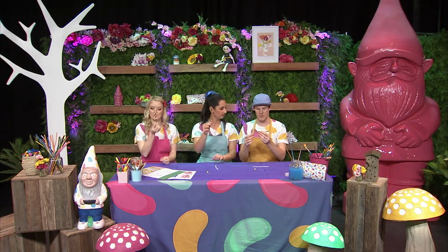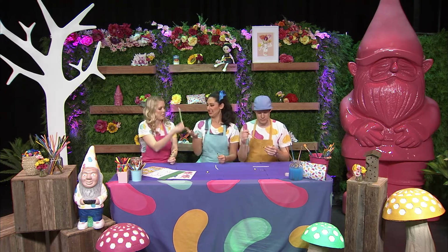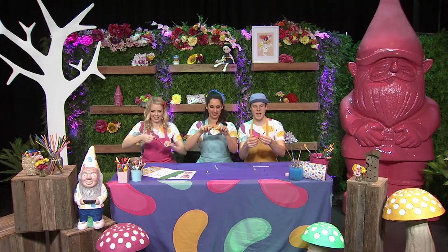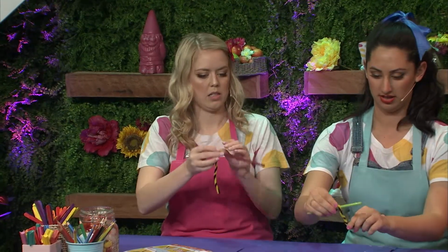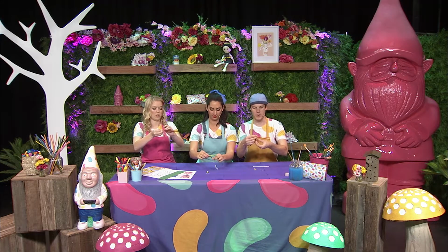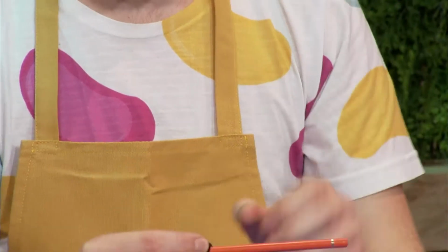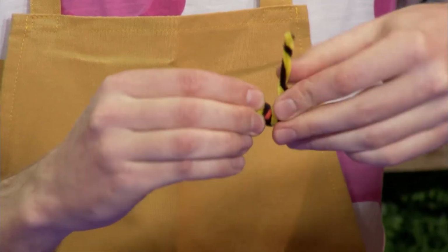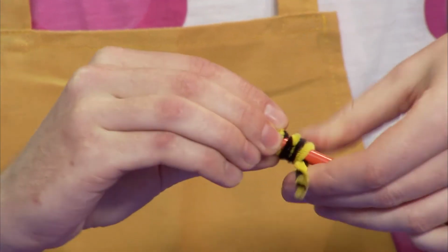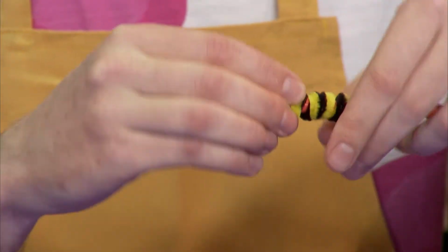So grab yourself a pencil or a pen. Thank you. And wrap it around the pencil or pen, just like this. And if you make a tight coil, you can make the bee body, just like this. And wham, wham, wham, like that. Wrap it around and around. So you make a nice fluffy bee body, just like that.